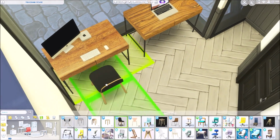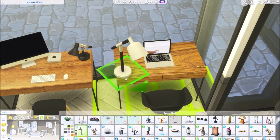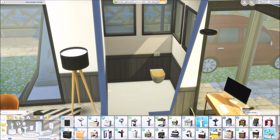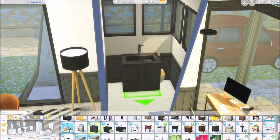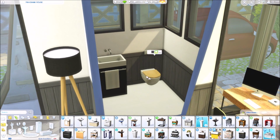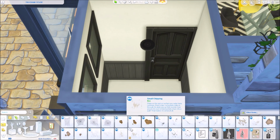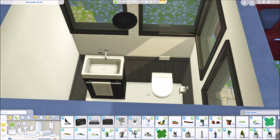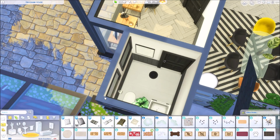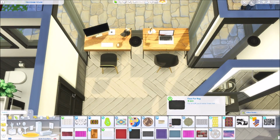So anyway, this little downstairs office here is very, very minimal. I wanted it to be that way because I like minimal spaces. I know it looks a little bit empty in The Sims, but I think it looks nice. I just imagine that the parents work from home, and this is their little office space. Maybe they are both programmers or writers, or one's a programmer, one's a writer. Pretty much anything can be done from home at this point.